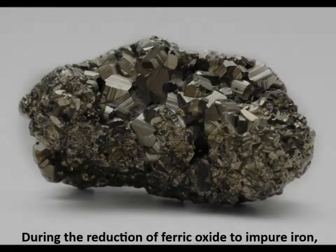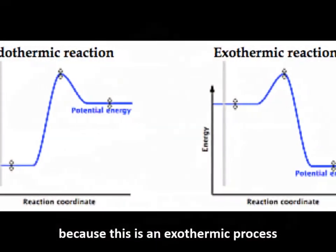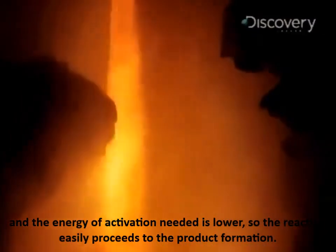During the reduction of ferric oxide to impure iron, the rate of the reaction is fast because this is an exothermic process and the energy of activation needed is lower, so the reaction easily proceeds to product formation.